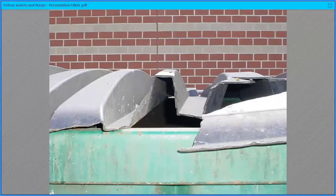When it comes to dumpsters, the first thing you may think of is repair. We need to make sure your tops are covered up so that they're not able to access food through breaks in your dumpsters. This is a picture of yellow jackets coming and going from a dumpster that has been dumped. It's been cleaned, but the door is open, and you can see highlighted some little yellow jackets, and there's a fairly large one sort of mid-screen on the left there. They're coming and going from this dumpster, and yet the dumpster was cleaned up.